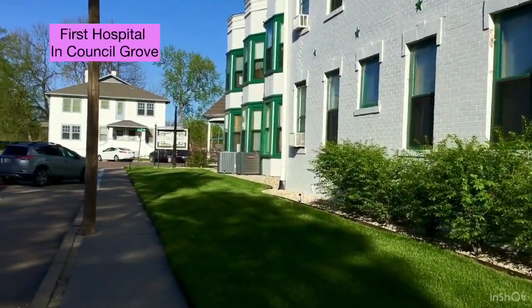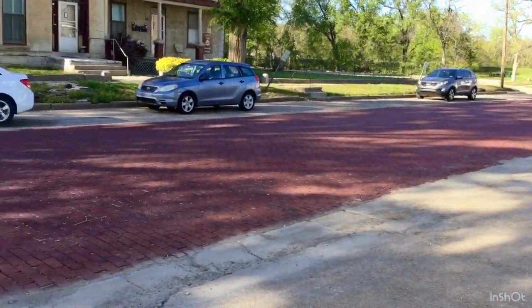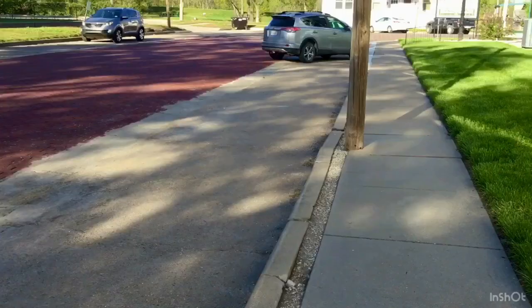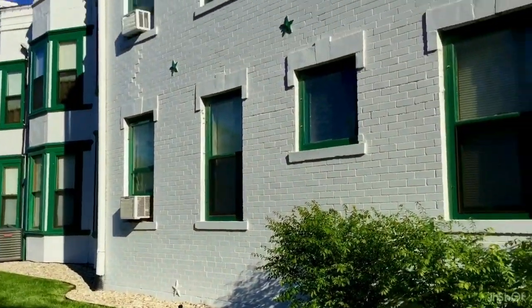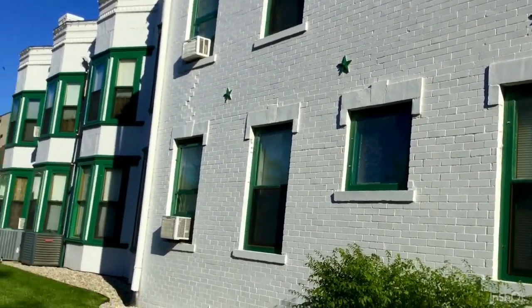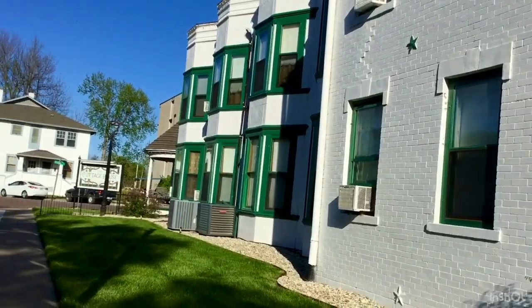And so in a minute, I'm going to go inside. Now, that building right in front, that was the first hospital here at Council Grove. There was a wonderful, sweet lady that worked at the front desk, and she just told me so much information, and she said that's what that was. I love these windows right here. They're not rounded windows. I don't really know what you call it.